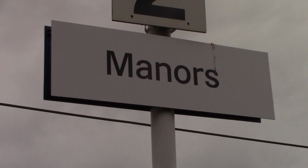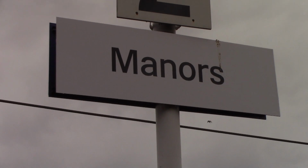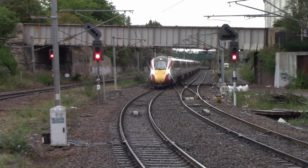So we're now at a railway station, which is a rail enthusiast's dream. This is Manners Railway Station. It's Northern Trains operated, and it does have 2 platforms, but it's actually an island platform here.